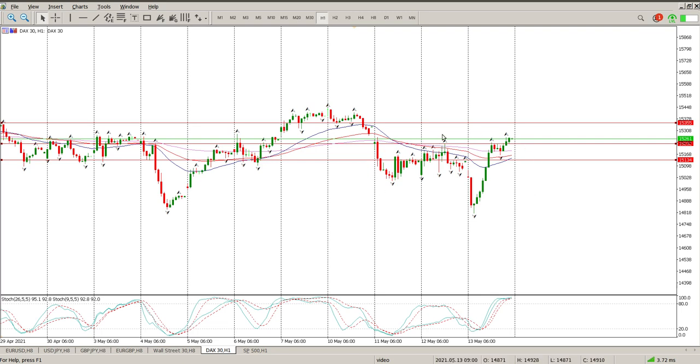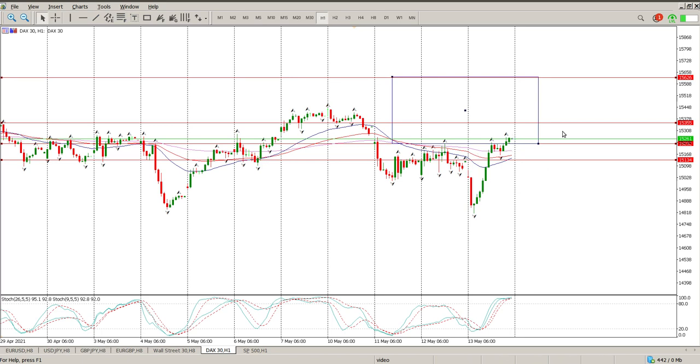So this whole structure here, I don't even know what to call it. Let's just call it a consolidation area. Probably there is some fancy name for it, but it's kind of a cup and handle type thing. But look for head and shoulders, and have a look at where it goes to. Pretty much the target we've been looking for quite some time, which is 15,626.